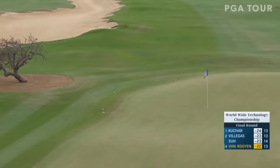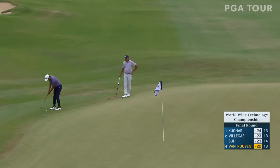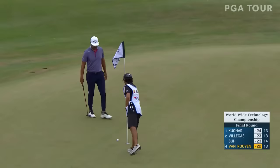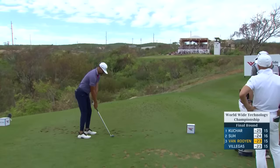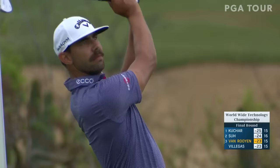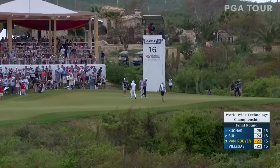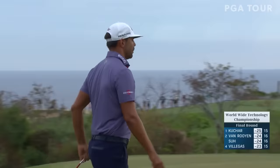Yes, there it is. Look at this, to the surface. You can just see how much respect these guys are paying this green. Hurry, hurry. Oh, that much more. Right on line. So it is a birdie at the par five. Something greater than himself right now, Terry.